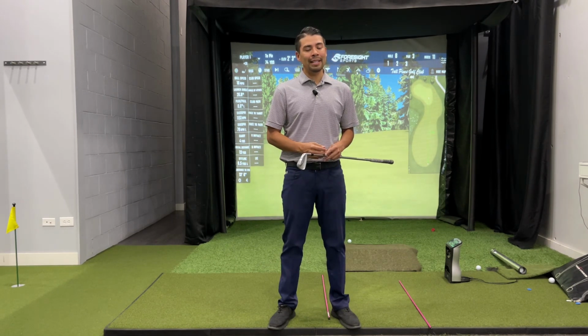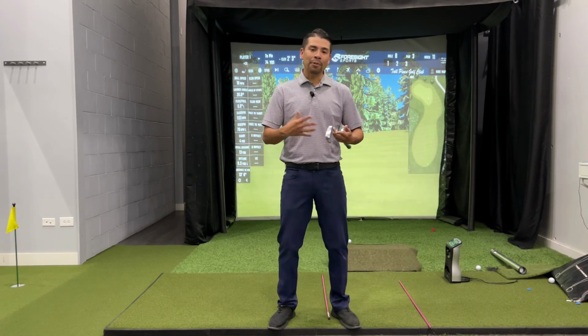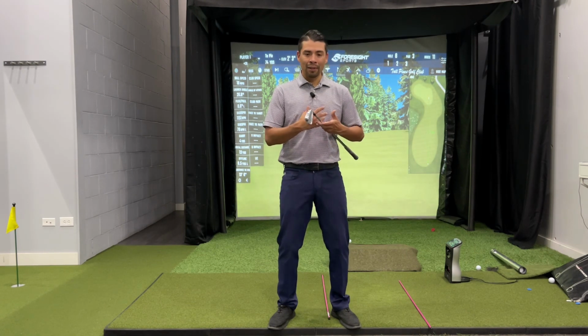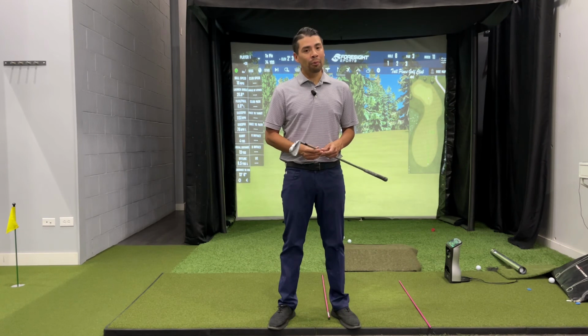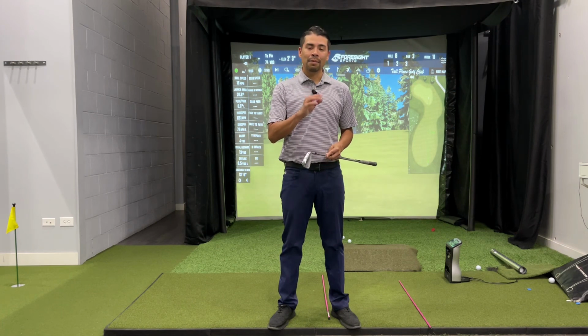You can always enhance your skills, improve your contact, your direction, and your distance control. You'll always be working on the different shots that you need on the course. But I just want you to know it's a long-term journey. It's really rewarding. So those are the steps to go from being a complete beginner to being a golfer.